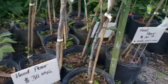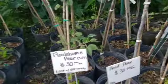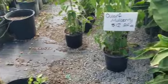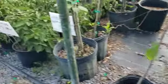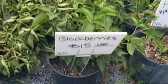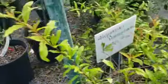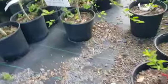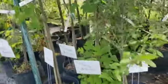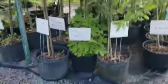And I need to make sure I don't need two to make one, because I sure don't have any. Their banana trees are $30, mulberries are $12. Okay, that's not bad. Blackberries are $15. Pomegranates are $30. Mayhaw trees, $29.99. But look, it ain't that many.